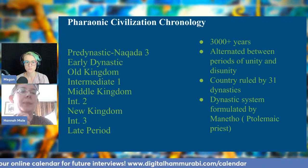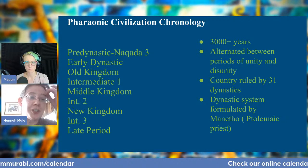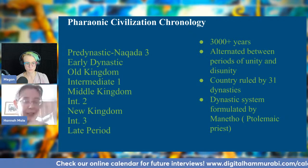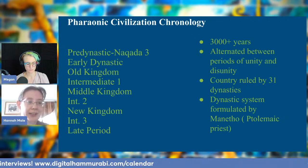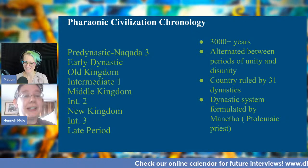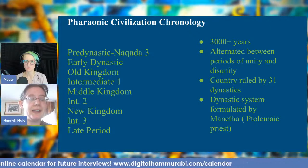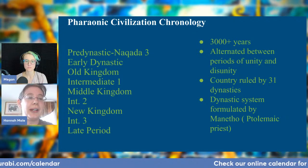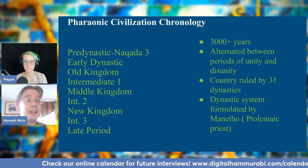And then this is just a quick chronology of pharaonic Egypt, because the objects that I'm going to go over span from the pre-dynastic to the late New Kingdom. So I just wanted to give a very quick overview of what happened during those 3,000 plus years. So the pre-dynastic period is before Egypt is unified as a state. So it is when we have different cultures that are all along the Nile River.